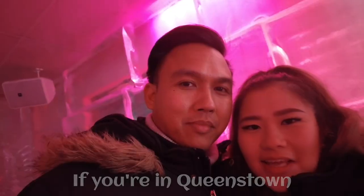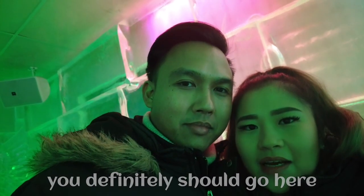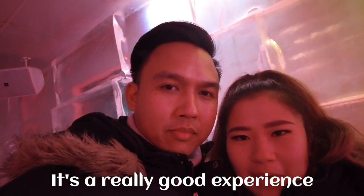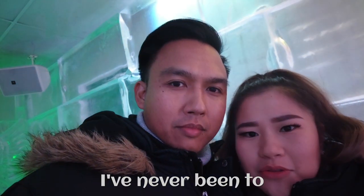Oh, I got it. If you're in Queenstown, you definitely should go here. Apparently, this is the biggest ice bar in the southern hemisphere. Biggest and best. It's a really good experience. It's different. Like, I've never been to a bar that's made of ice. Like, literally everything. Everything's just made of ice. Except glass. Except the floor.